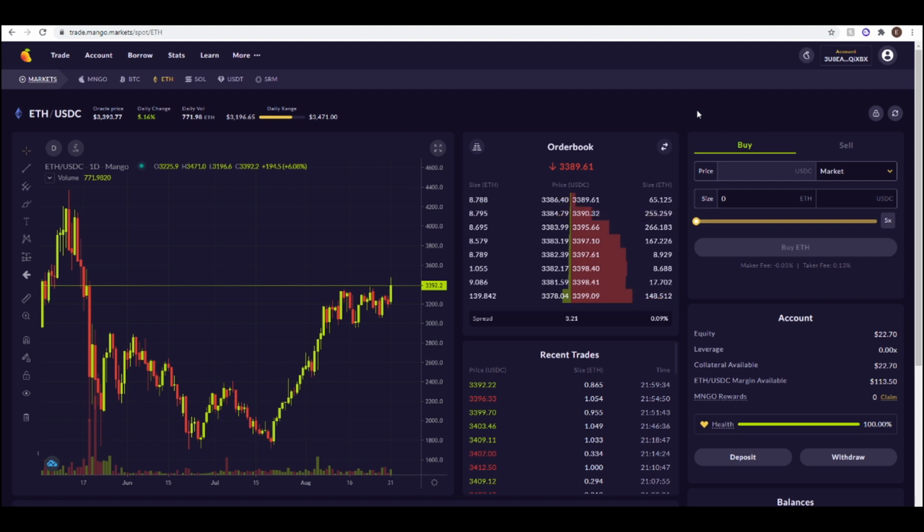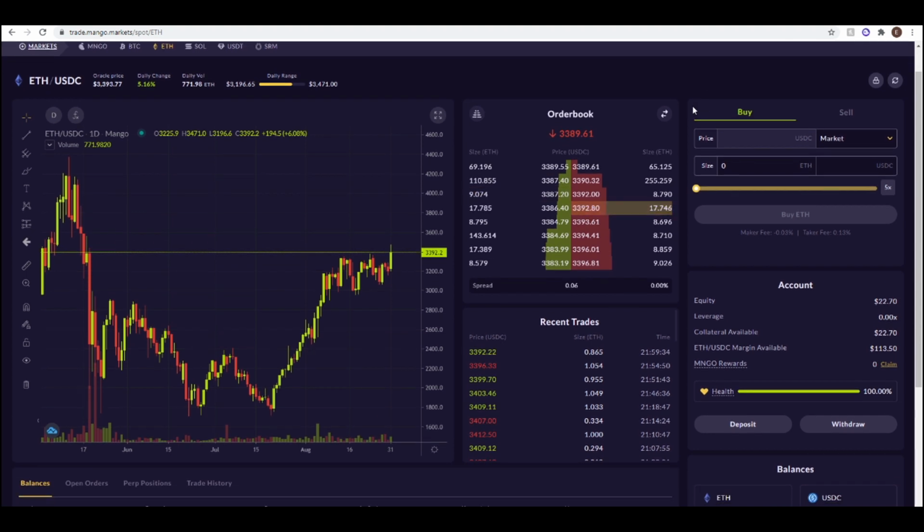With Mango Markets, you can do spot margin trading, and recently they've implemented Mango Markets V3, which allows for perpetual futures trading as well. So you can think of Mango Markets like FTX, but on chain, which is quite cool. And I do enjoy using this DEX quite a bit.